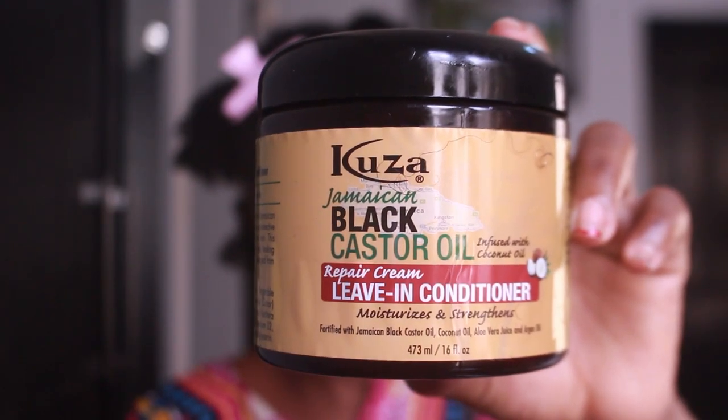A bit of water on my hair, because as you can see, my hair is dry, so I need to moisturize my hair before I apply the products. So I'll be using the Kuza Black Castor Oil Leave-In Conditioner, and I'll just be applying a dime size amount, because you need to put a leave-in conditioner always just to moisturize your hair before you apply the main products.